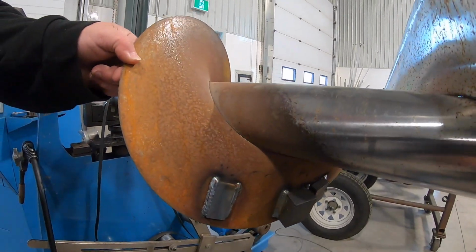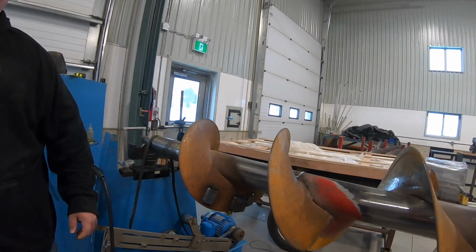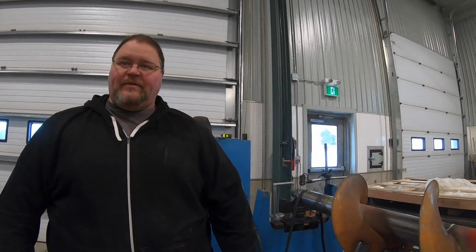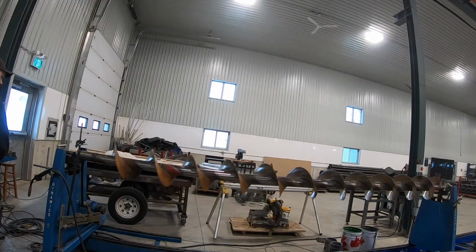This is one that we stripped and reflighted. Oh, you took the core, cut the old flight off and put new flight on. Is that worth doing? Yeah, you're about half to two-thirds the cost of what new is. Sometimes it depends what you're doing. Yeah, depends what auger it is. Well, in January, you've got to keep him busy. Yeah, that's right.